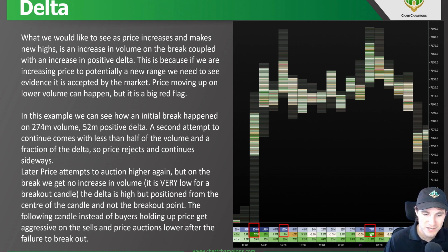And here I've mentioned that, as you can see, the delta was here 8 million and we got 22 million. But as you can see, that delta was positioned in the center of the candle, and this is why you have to zoom in to the candle to see. It was all positioned in the center of the candle. And upon the breakout, if you zoomed in on a 1 minute time frame, you would see that the actual breakout was on extremely low volume, no interest in buying, and then that's when you come back down.